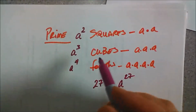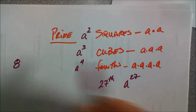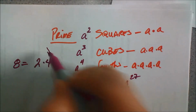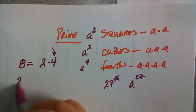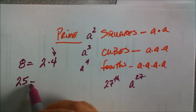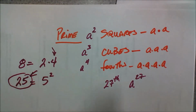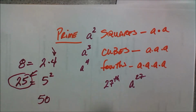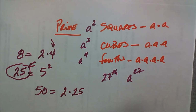But when you're factoring and looking for a perfect square, you're looking for a number that's squared. So it turns out 4, that's a perfect square. That's 2 times 2. Do you see? Another example of a perfect square is 25. 25 is a perfect square. It is 5 squared. So if you were asked to find a perfect square that's a factor of 50, well, there you have it. That's a perfect square that's a factor of 50.